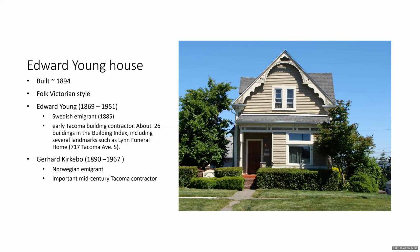And I'm assuming because it's been taken care of, built by Edward Young back about 1894, and then taken care of by Gerhard Kirkebo, and then later by Matthew Klotz, who lived there for a number of years and was a shipwright. So this is just a really beautiful, beautiful house. There's probably been some window sash replacement in some areas, but otherwise, really just a beautiful house. Now let's move on to the next slide, please.